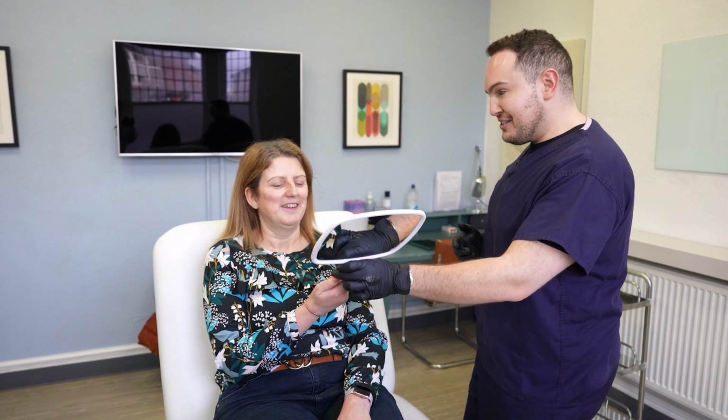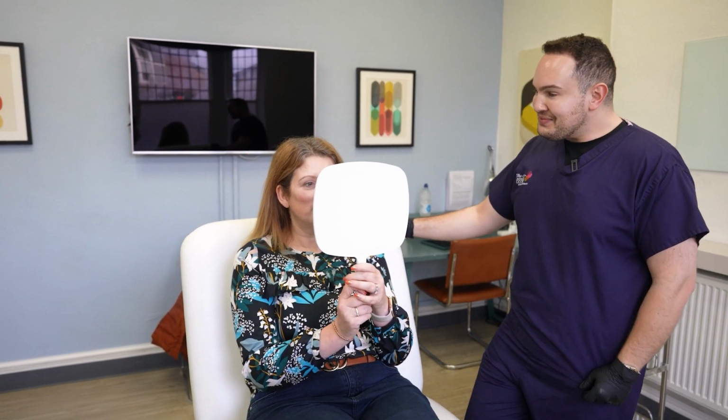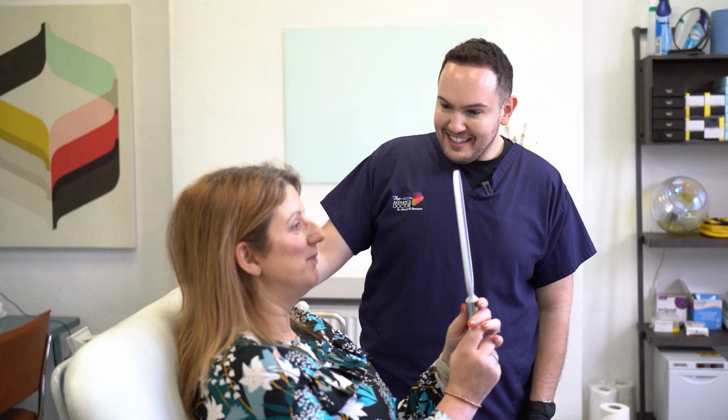So now that we're done with our treatment, the big reveal, let's have a little look. So, what do you see? My cheeks look a lot more defined, a little bit more lifted there. But also your under eyes look a lot more rejuvenated, don't they? How does that make you feel?